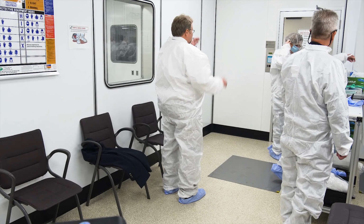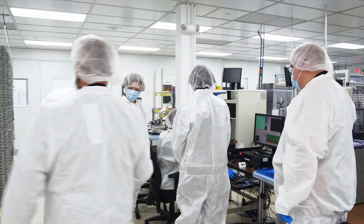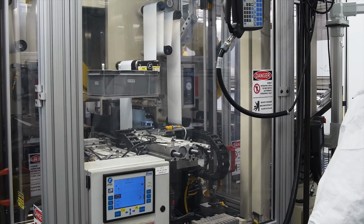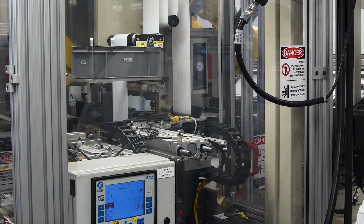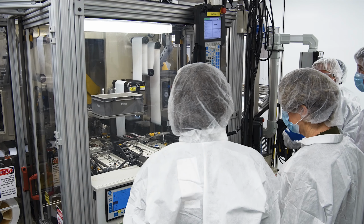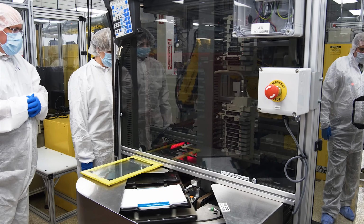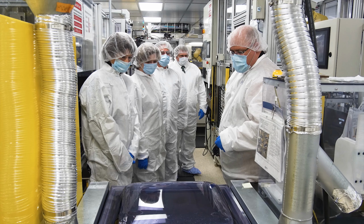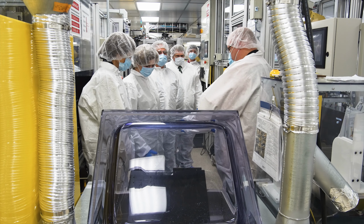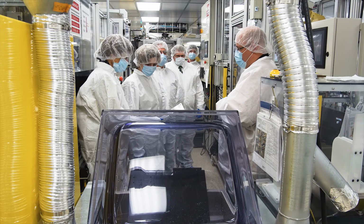The next step here is an air shower. This is another custom process, none other like it in the world. Stacking. The alignment of one electrode to the other is extremely critical. If they're not aligned properly, then in your product, you'll have failures. Now you can see we have... Wow. Right. Before it's flying. Wow.